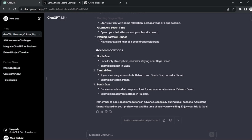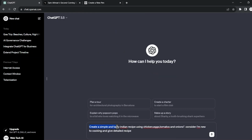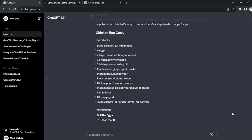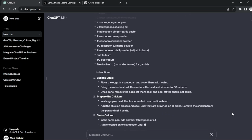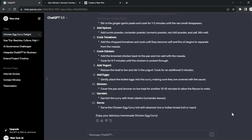Or if you want to prepare a dish with the ingredients that you have, you can ask ChatGPT to create a simple and tasty Indian recipe using chicken, eggs, tomatoes, and onions. Consider I am new to cooking and give me a detailed recipe. ChatGPT will provide a delicious recipe for you with the ingredients that you provided. Similarly, you can use it for any book or movie recommendations or whatever thing that requires guidance.